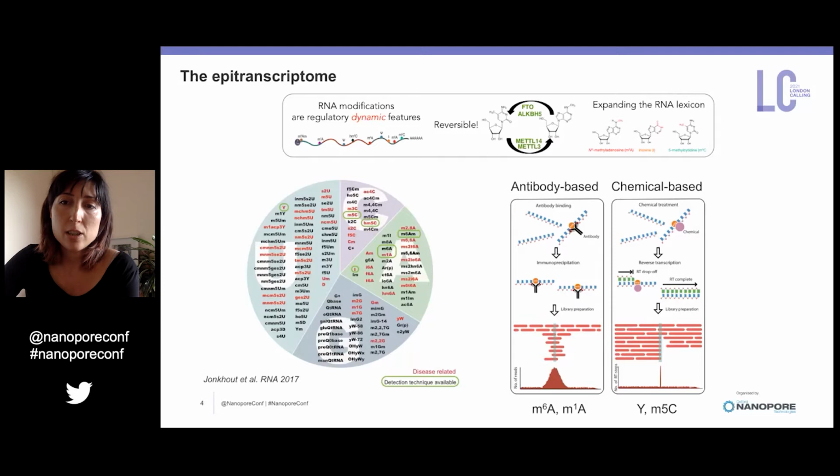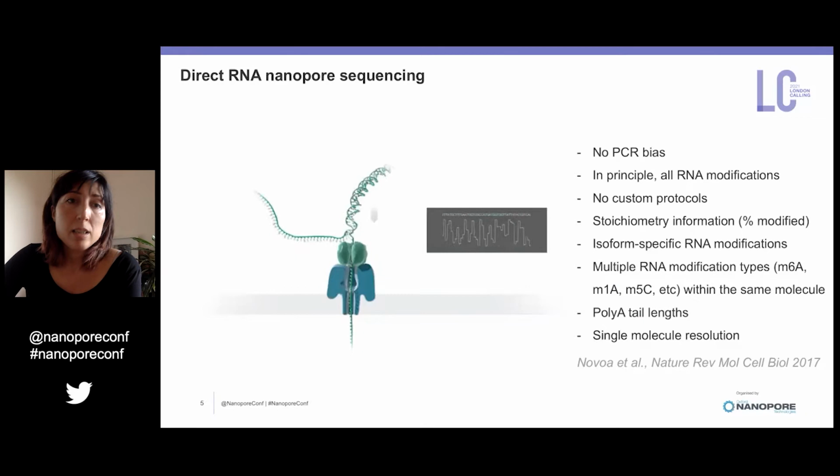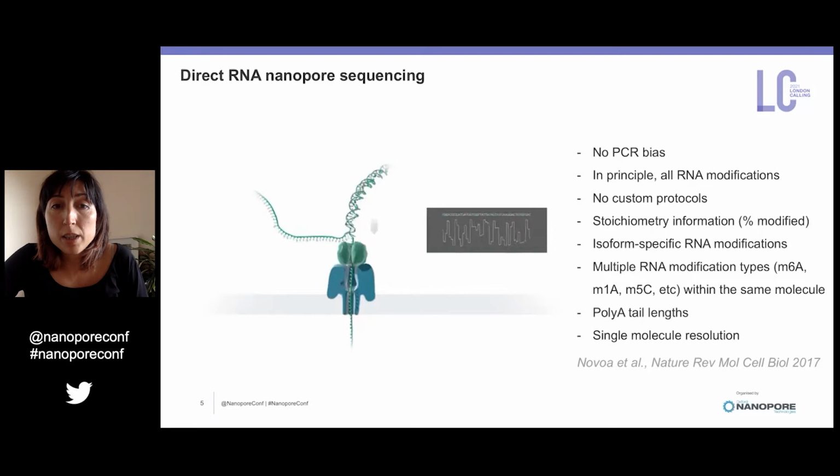Already back in 2017, direct RNA nanopore sequencing technologies appeared. This technology had the potential to overcome the vast majority of limitations that existing Illumina-based sequencing methods presented to study modifications. Firstly, there's no PCR, because you sequence the native RNA molecules, which means that in principle you can capture all RNA modifications. Moreover, it gives single read resolution, so you should be able not only to detect the modifications, but quantify them in a highly accurate way and associate which modifications are found in which isoform.